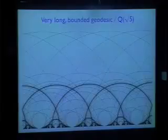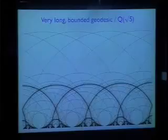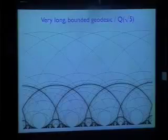What this means geometrically is that you can find very long geodesics on the modular surface, that is H mod SL2Z, one of which I've drawn lifted to the upper half plane here, which stay away from the cusp. That is, they avoid some big horoballs here. So this is an extremely long geodesic, and yet it's staying a uniform distance away from the cusp, and it's defined over a fixed quadratic field.